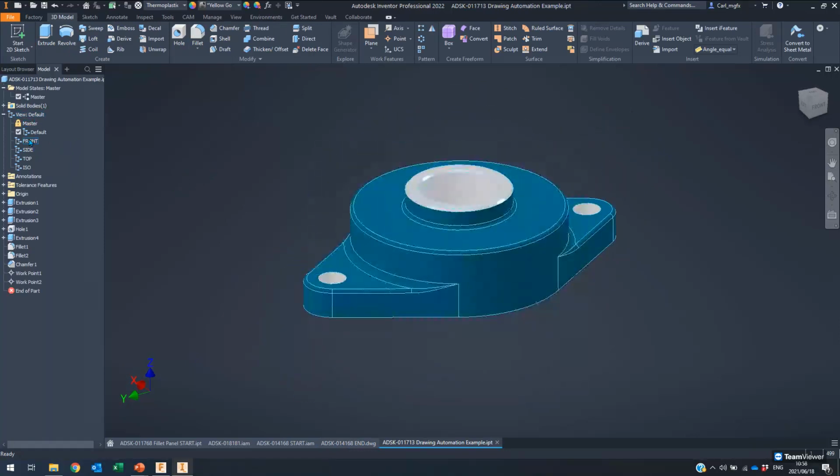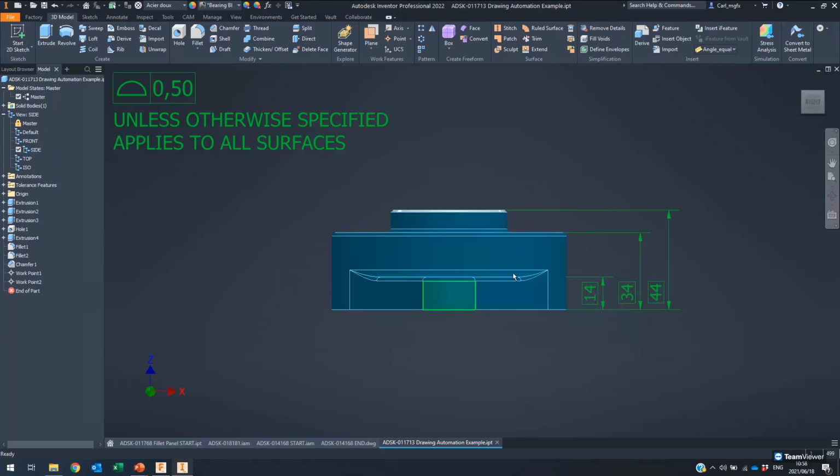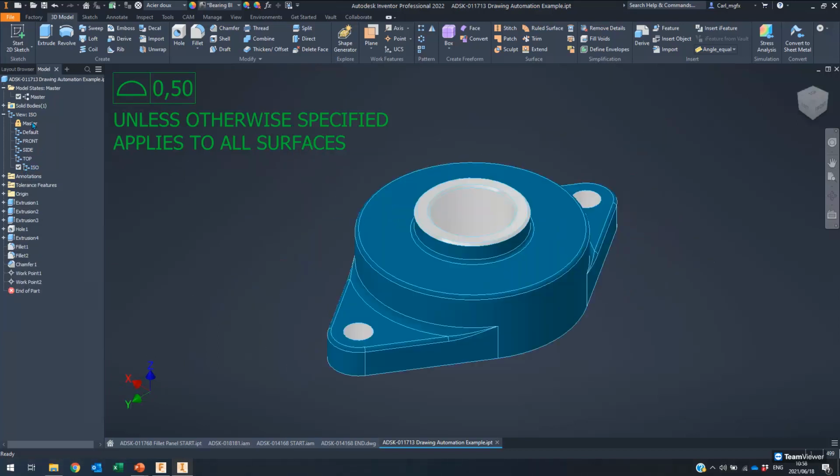In this case, we've got a couple of sets of views. I double click on the front view. That takes us into a front view of the model with 3D annotation visibility linked to that view. We've got a side view. We have the same thing, a side view with those 3D annotations. And we have the same for top and ISO. Now, these views can be linked into your drawing.